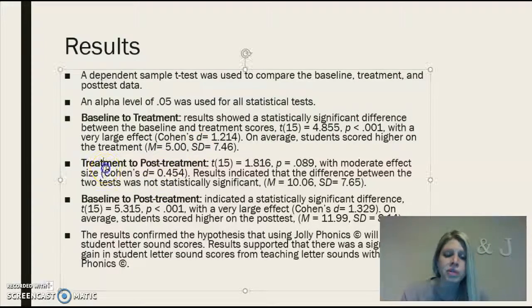For the second test, treatment to post-treatment, this had a moderate effect size and it did not indicate a significant difference. The mean was 10.06 and the standard deviation was 7.65. Baseline to post-treatment tests indicated a statistically significant difference with a very large effect. On average, students scored higher on the post-test data with a mean of 11.99 and a standard deviation of 8.14. Overall, the results confirmed that the hypothesis was supported.